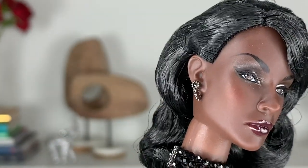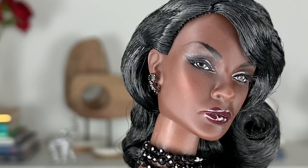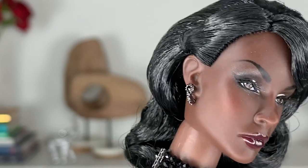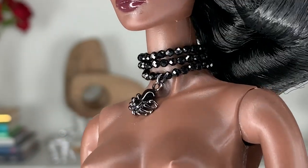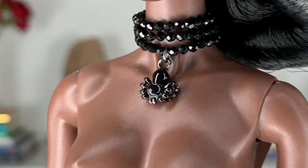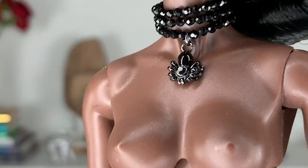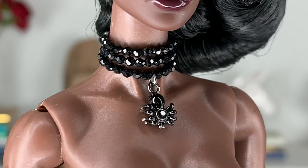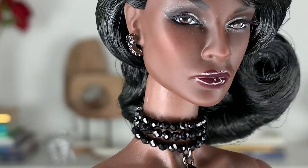Right. There are her earrings. They are very familiar to me. I feel like we just saw this earring silhouette in another doll, but I can't remember who. They are a gunmetal color with little black stones. There is her choker. It is three rows of black bugle beads and then this little spider drop. It's the same spider that we saw, I think, in Aaron Solstice a year or two ago? Yeah, I think we've definitely seen the spider before, but yeah, I like it.